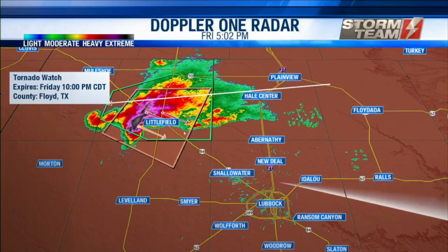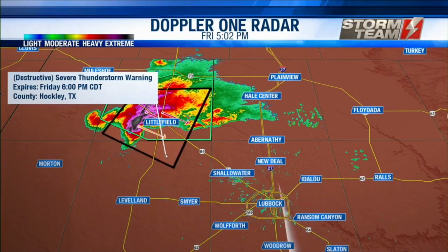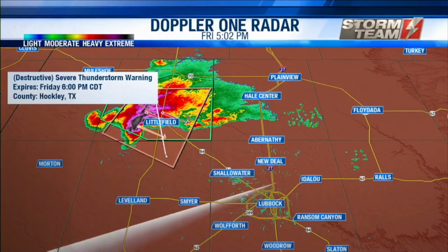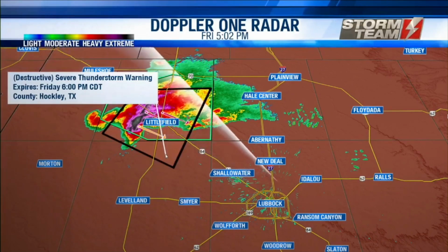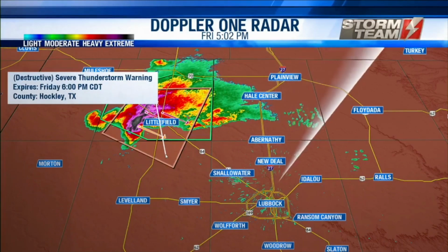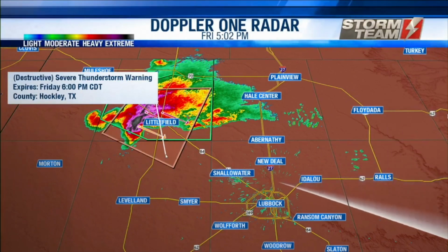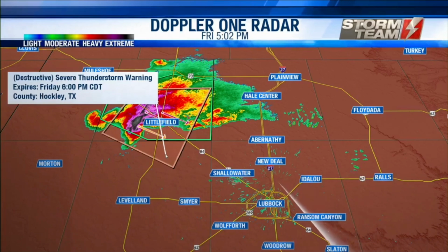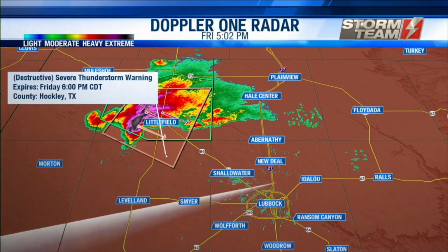All right, so the National Weather Service has now issued that as a destructive severe thunderstorm warning until 6 o'clock. And they said tornado? Okay, for sure a destructive severe thunderstorm warning until 6 o'clock. Sorry, forgive me. The tornado warning expired at 5 p.m., not 6 p.m. Roger that. Thank you very much for that. And now we know what we're doing. We know for sure we're all in agreement, 6 p.m.